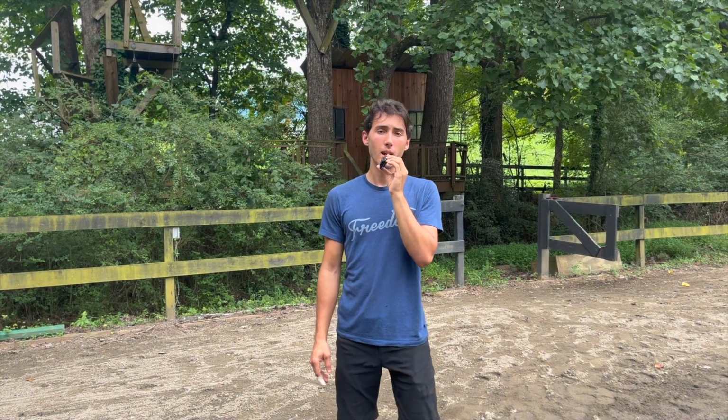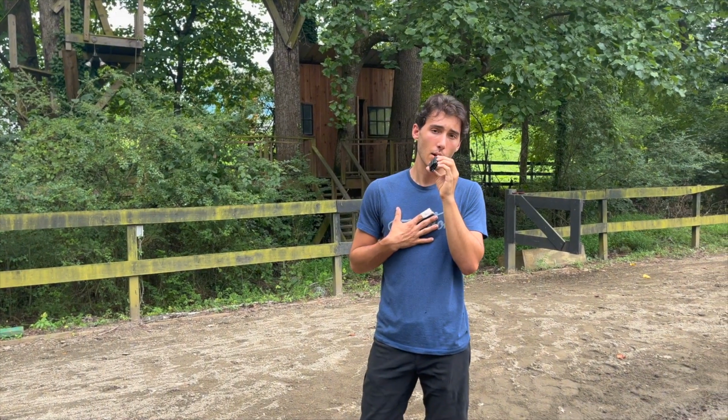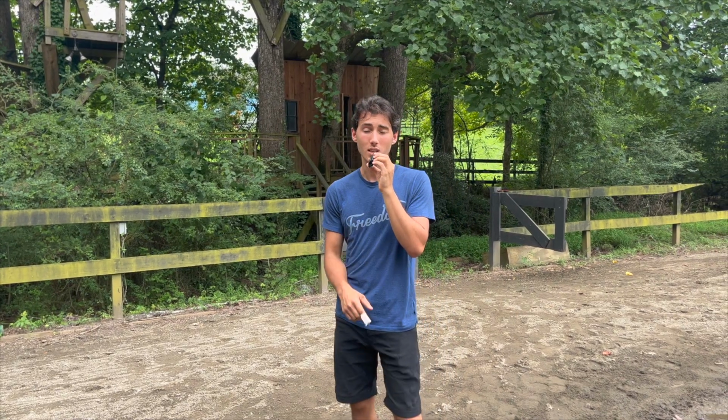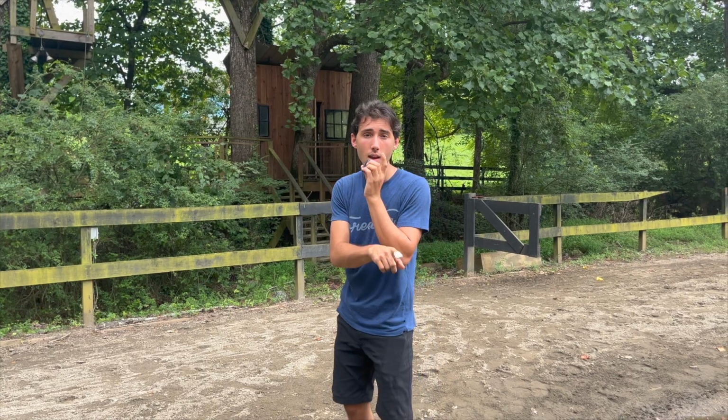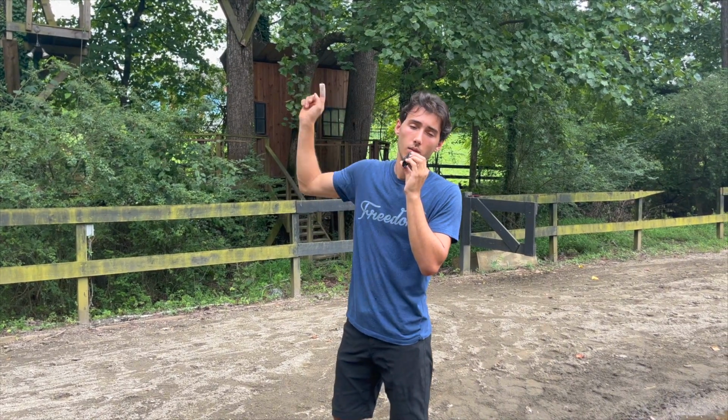Okay, it's time for some more treehouse content. Now, I've been building treehouses since I was 8 years old, which means I've been doing this 14 years. And today I'm going to show you a treehouse that I built 7 years ago when I was 15, if you follow all that. And this one goes up to 50 feet tall.